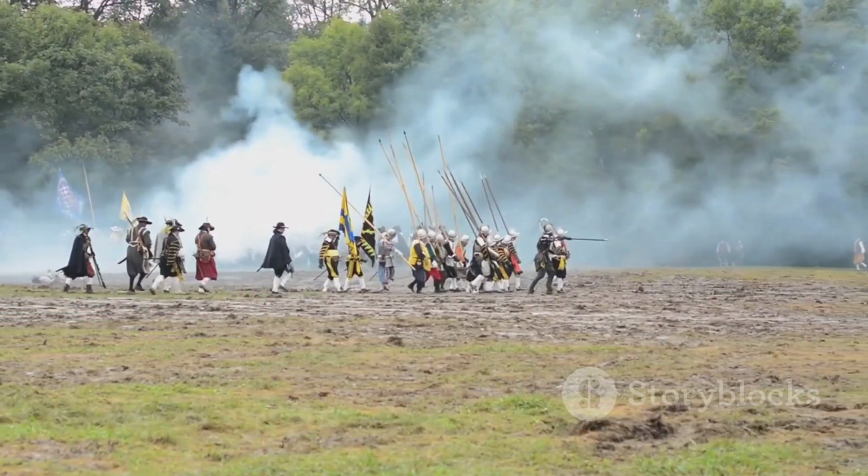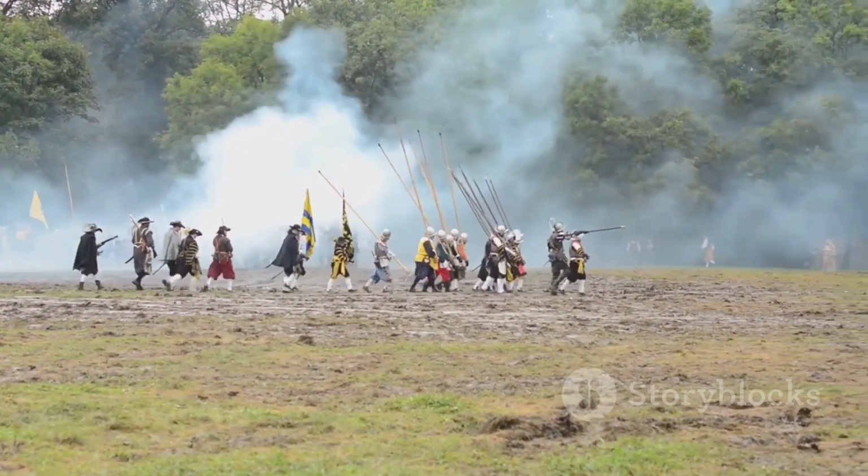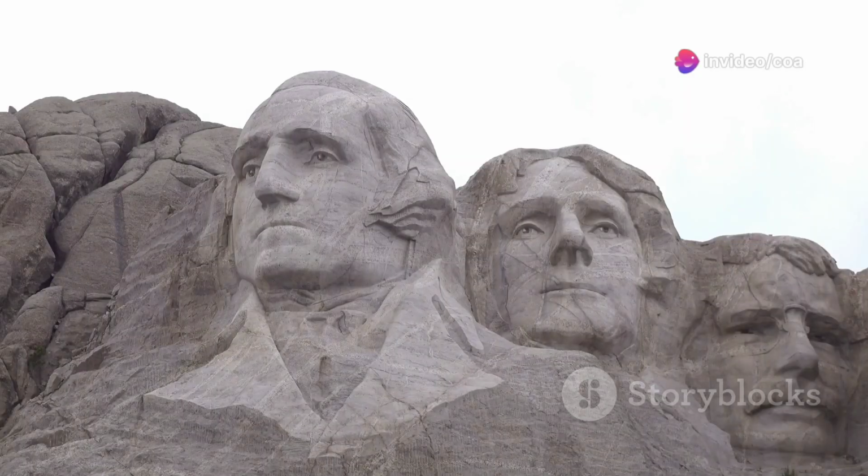Today, the Battle of Long Island doesn't always get the spotlight, but it's a defining moment in American history. This wasn't a victory in the traditional sense, but it was a testament to Washington's leadership, his courage under fire, and his commitment to the cause.